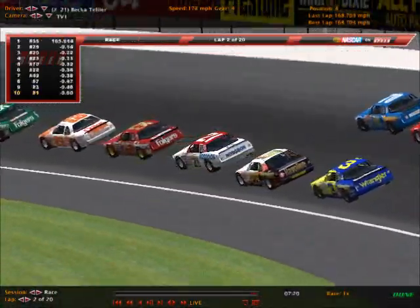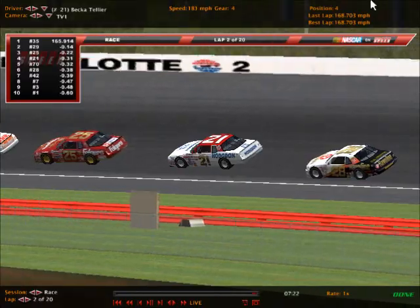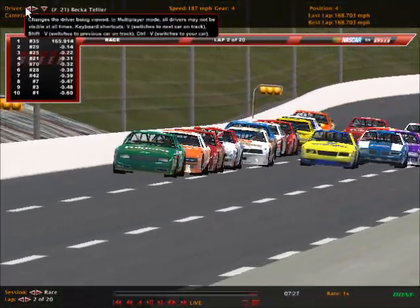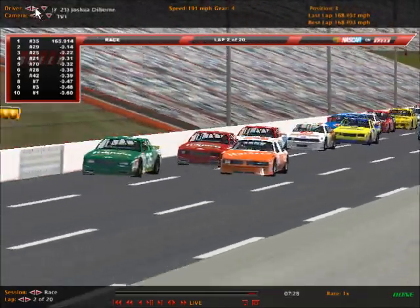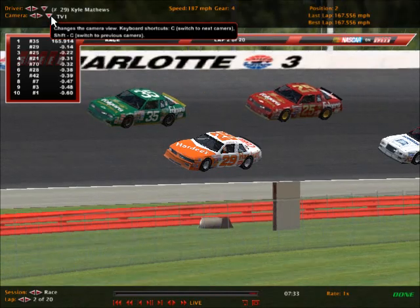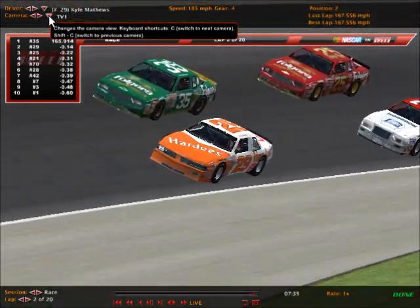And you can bet some of these drivers made adjustments because some of them weren't happy with their cars in that very first segment. Matthews looking for the lead. That 29 car, I don't know what they did to that 29 car, but that car is very fast, and he will take the lead.